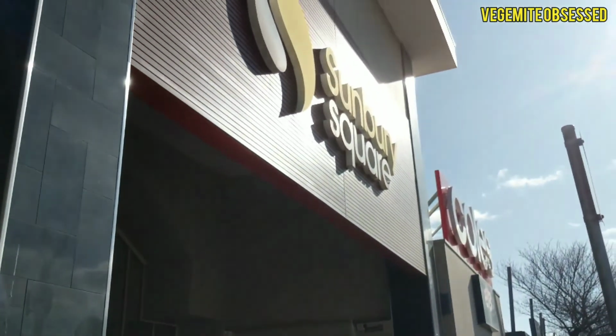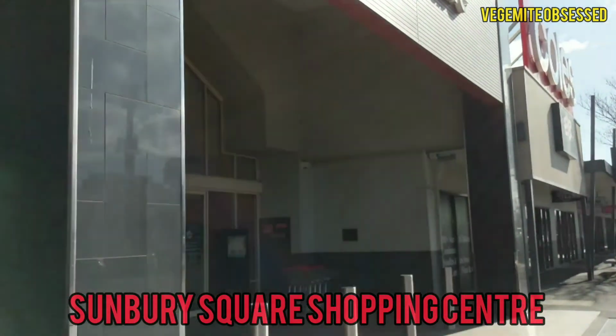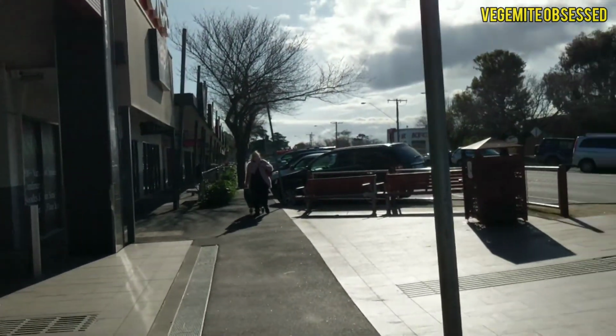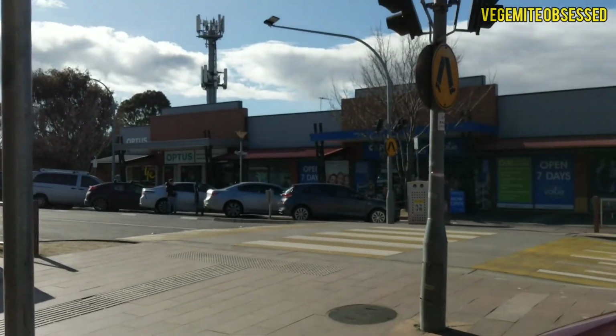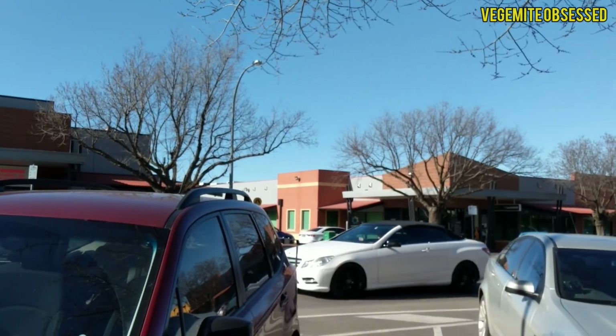So here we go. This is Sunbury Square, which is one of my local little shopping centres. So let's go have a look. The old KFC up ahead, which you will all know.